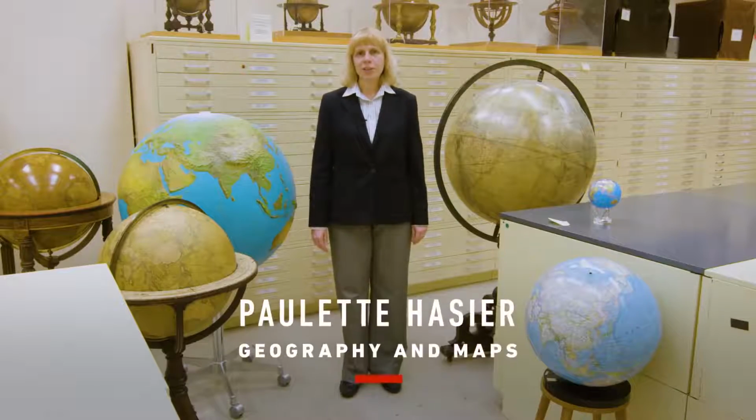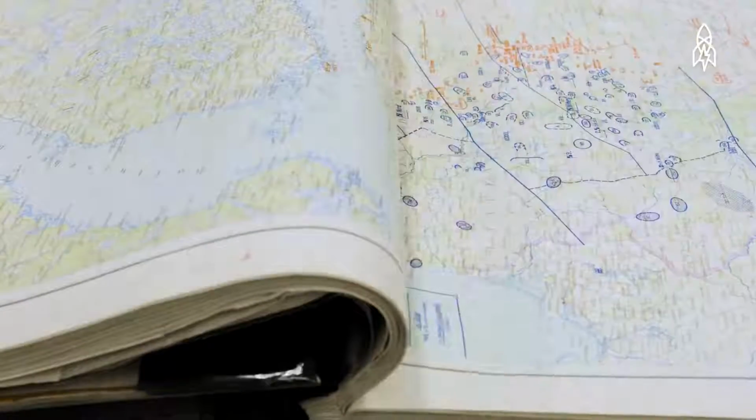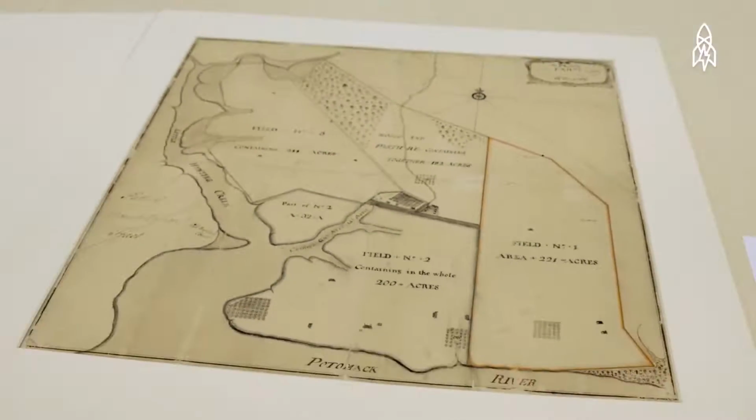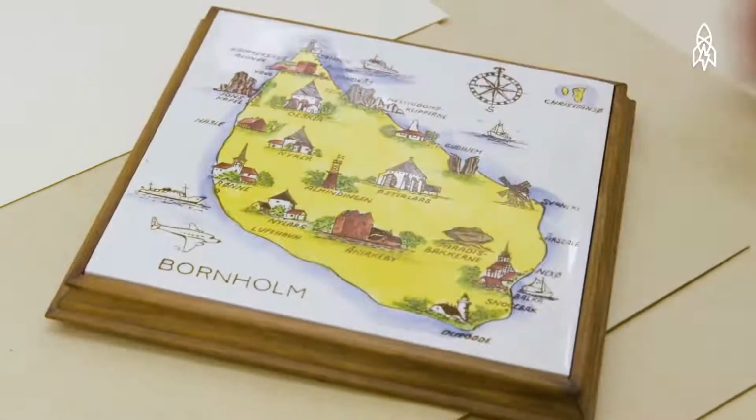Hello, I am Paulette Hazier. I am the Chief of the Geography and Map Division. We have 5.5 million maps, 80,000 atlases, 500 globes. So we have Lewis and Clark's maps, George Washington's maps. We have the first map that shows the name America on it. We're part of the bigger, broader world. And as we look at some of these cartographic evidence of the changes over time, it's a realization that we as a nation have changed over time.